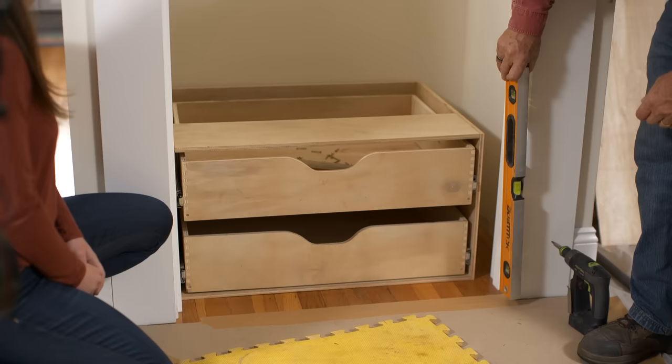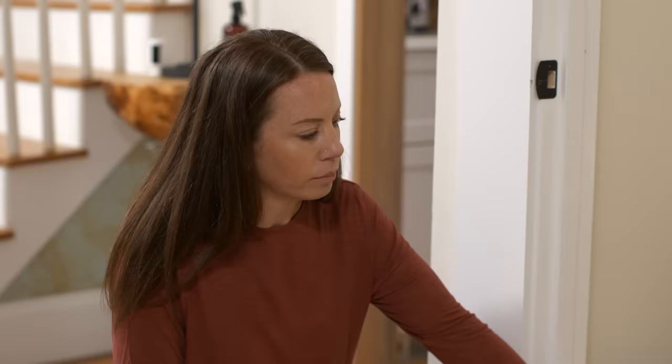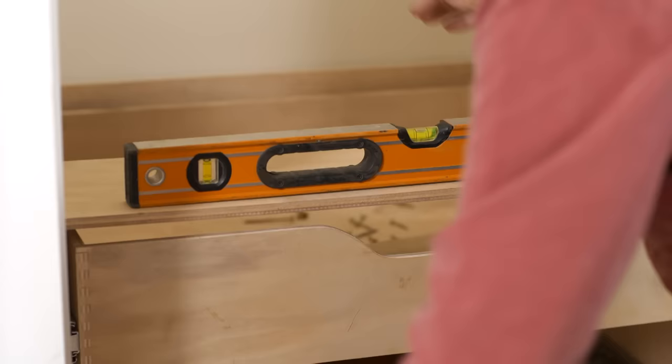So we want to make sure that you can get that drawer open, whether the door comes out like this or whether it opens like that. All right, perfect. So now we're just going to level it in place and secure it. Pretty good. This side could come up just a hair. Good there. Pretty good there.